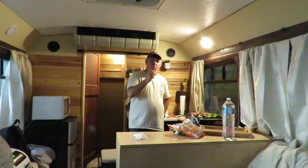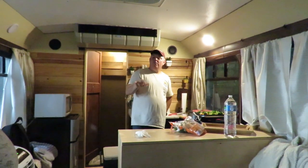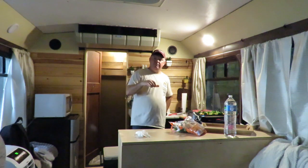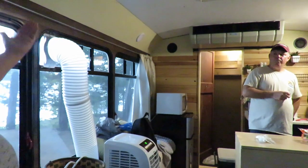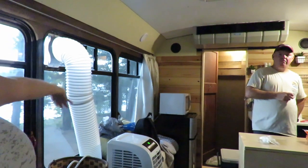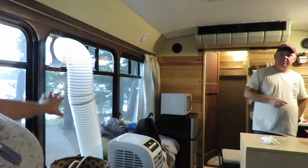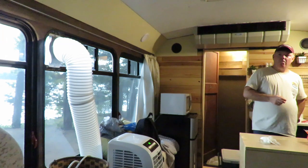I will also probably vent that through the floor, so it's not the most efficient going through the window. You don't like this beautiful monstrosity right here? A lot of heat. And you know, there's only so much packing tape will do for insulation.